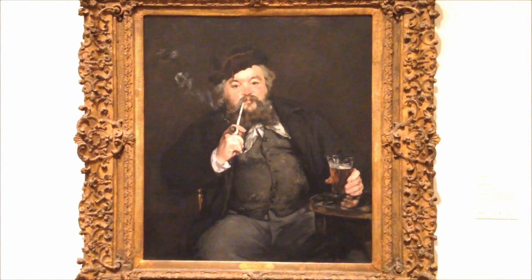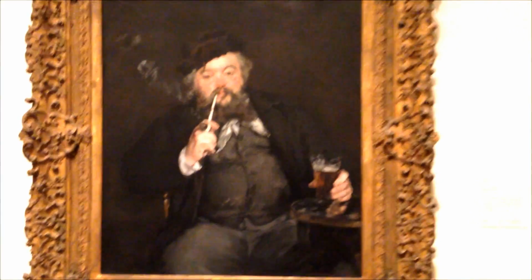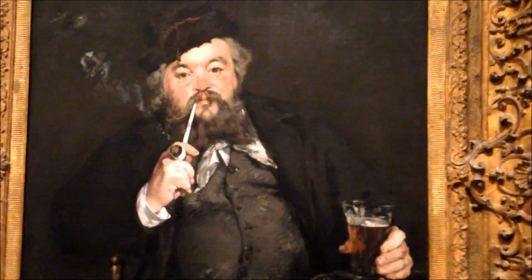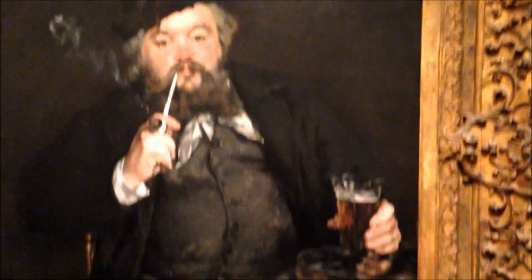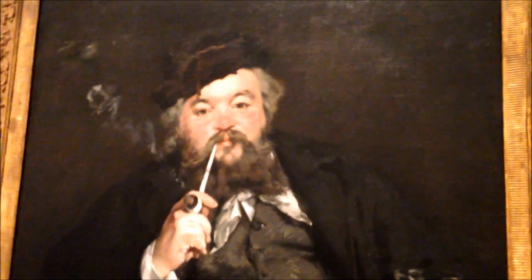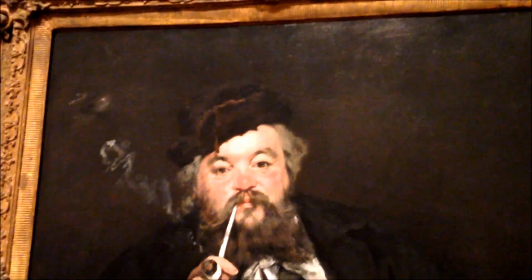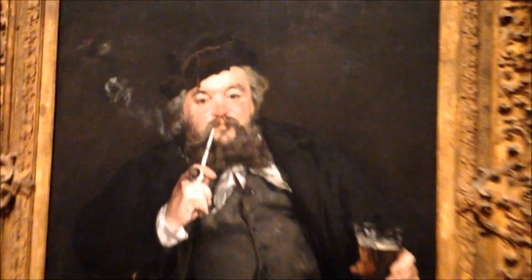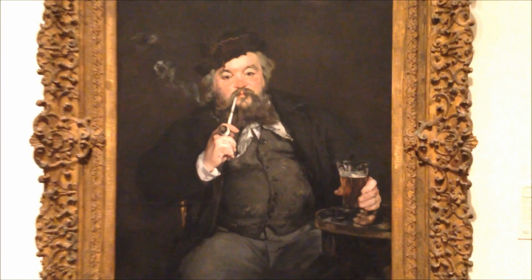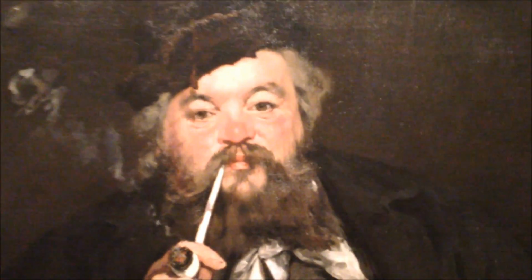Postscript, I just want to say I feel like this is the Platonic form of Scott Sherman. This is a piece by Edouard Manet called Le Bon Bock, meaning the good beer. It's a man with a beer in his hand, a pipe in his hand, and a beard on his face, and a coonskin cap. So I feel like this is Scott Sherman in painting form. So, hey Scott.